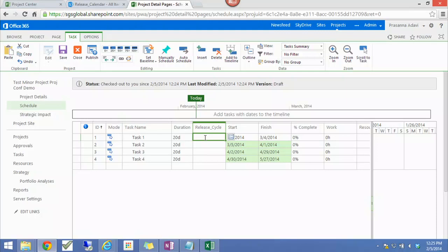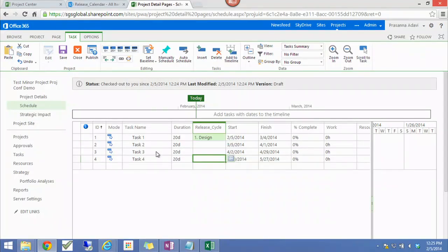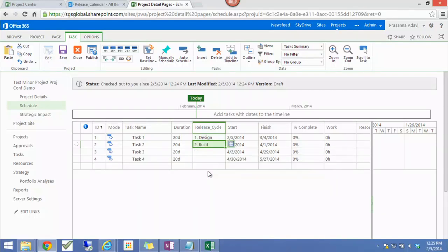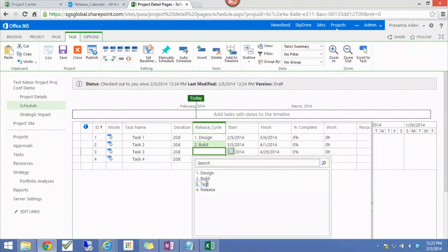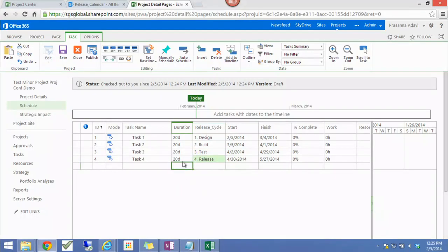And then you see how the release cycle, the task level field we created, allows you to mark it. So I'm going to mark each of these. So that's like my design task. That's my build task. Why am I tagging these? Because these are the dates I will pull into my report so that I can give the release manager the visibility.